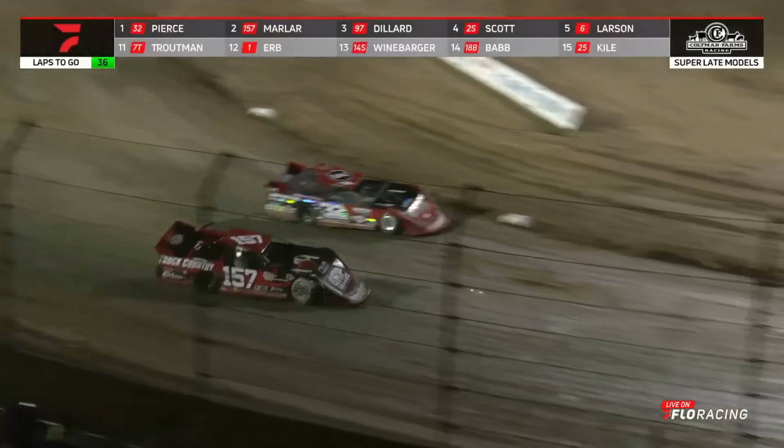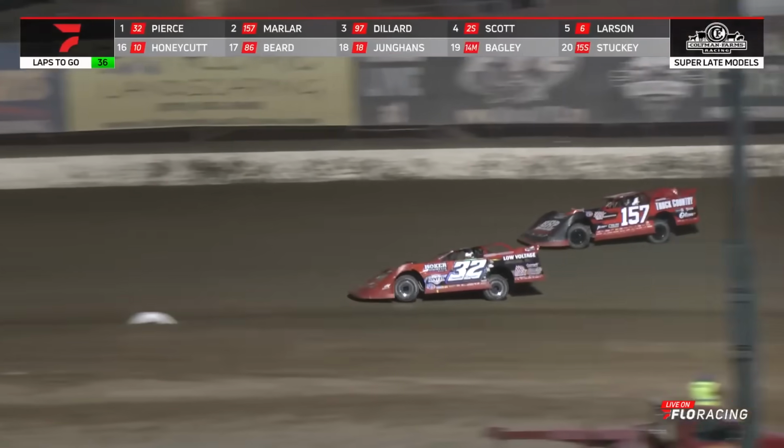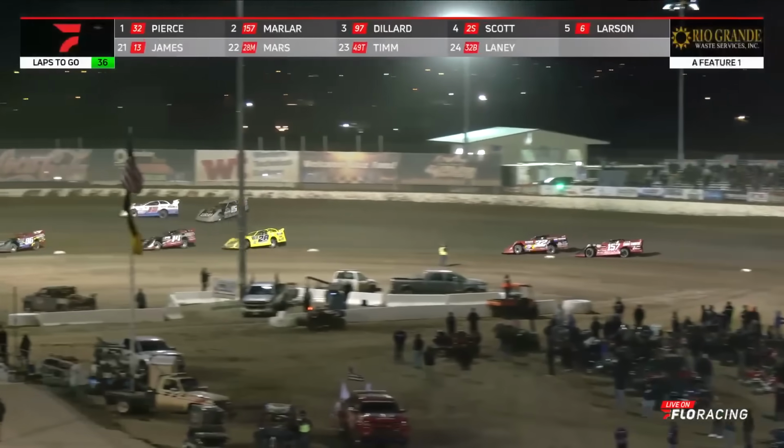Bobby Pierce out front, and I don't know if we can pan out and show you the back of the field in front of your race leaders. I mean, it is 2 by 2 by 2 all the way in front of them, about 7 cars deep or so. So things, yeah, there it is.